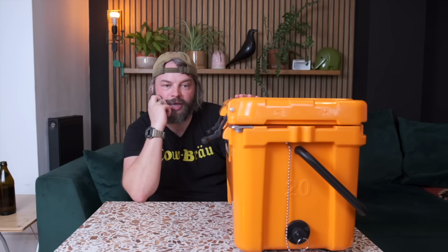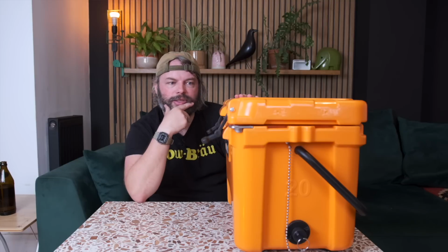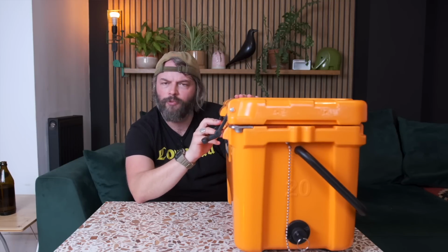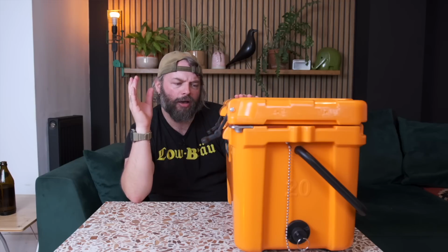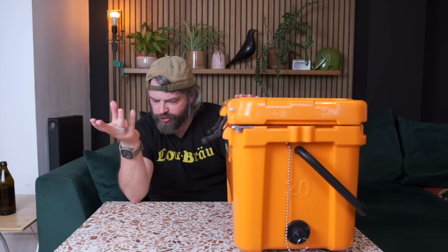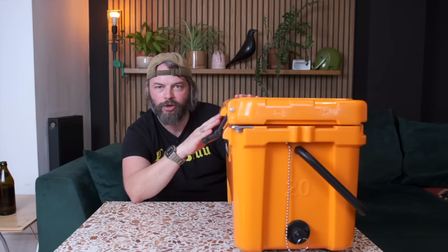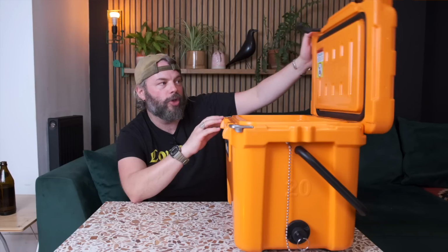If you like camping, going on road trips and holidays, going for beach days, beach weekends, you can live outside successfully, comfortably with one of these, and you don't need a battery operated fridge or one of those car coolers that you plug in. This thing will genuinely keep your beer cold for 5 days. I think it's just an ingenious bit of kit.